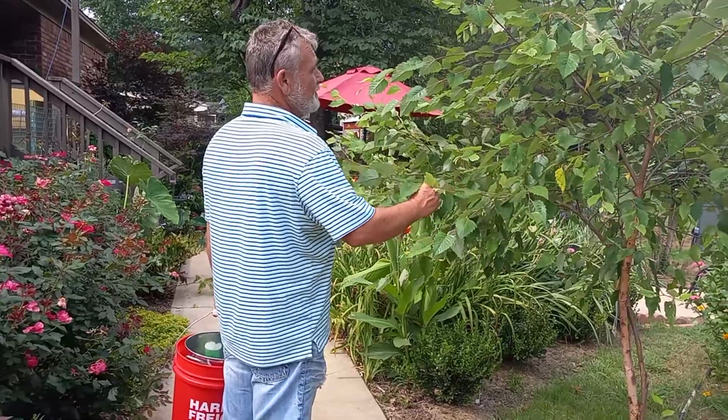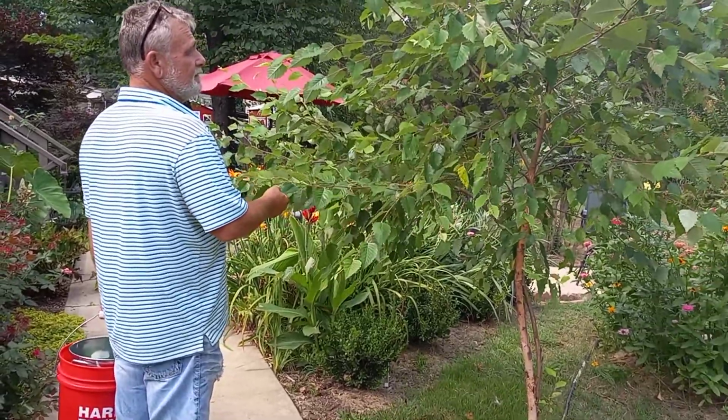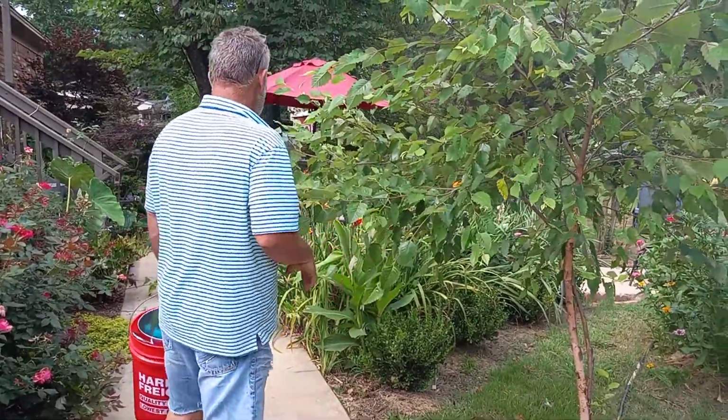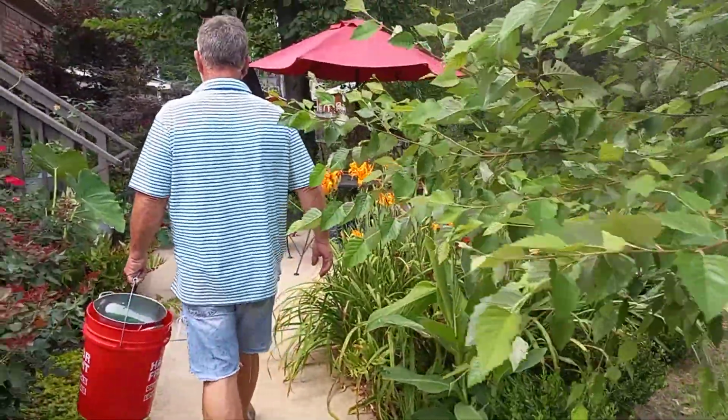Actually what we thought we were going to do to start with was put this in a pot and let it grow in a pot, but I decided to go ahead and put it in the ground. All right, I'm getting too caught up with other stuff. Let's go this way.